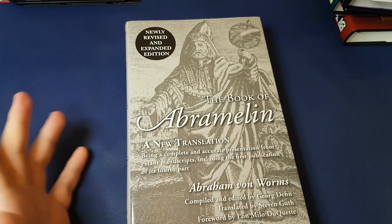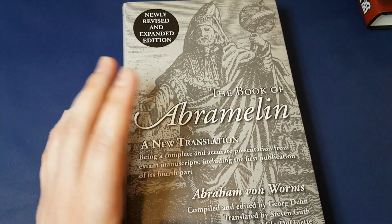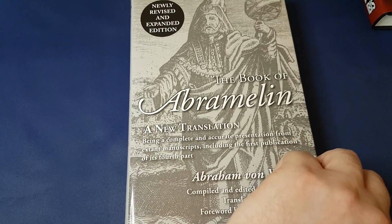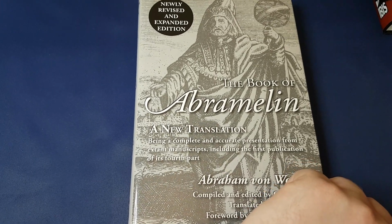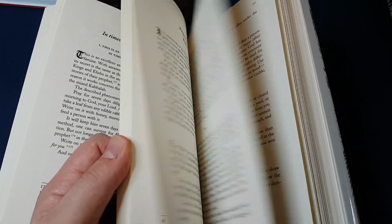In the third position, we've got the Book of Abramelin. Again, can't recommend this enough. This is absolutely indispensable. The Book of Abramelin version that was translated, what was his name? Mathers. Samuel Mathers' version was flawed. It only had 3 books out of the 4, and the magical squares in the back were incomplete, and so on and so forth.